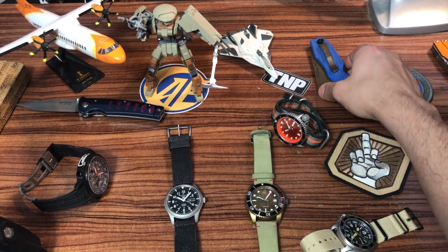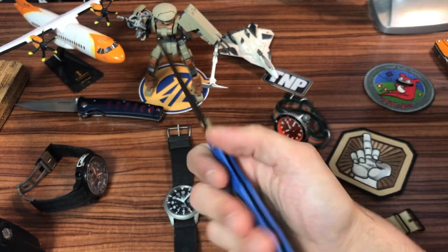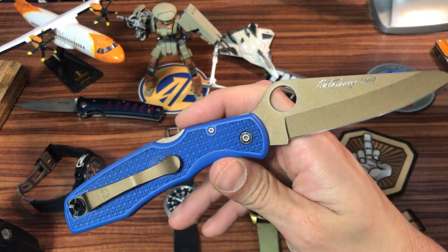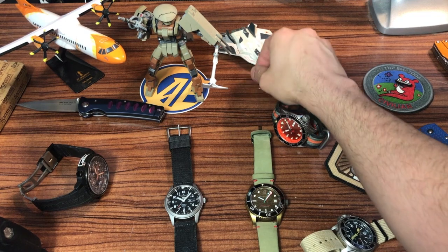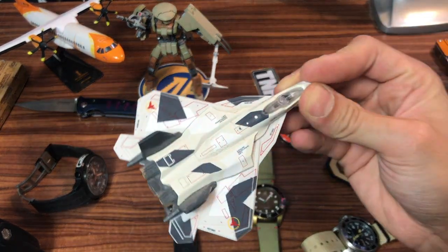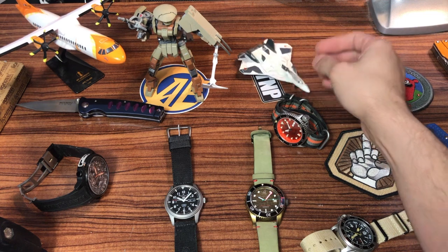That's my Cerakoted Pacific Salt, which I love. I never thought I would like the Pack Salt as much as I do. I know it's basically the same as any other poly-handled folder of theirs, but it's just so simple and awesome. It never rusts on you. Beautiful. I found this at the store, actually. This is like $3. This is the Matchbox Top Gun toy. Is it the Pakfa? Russian aircraft they have. Pretty cool.